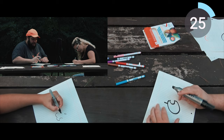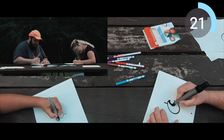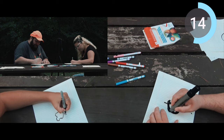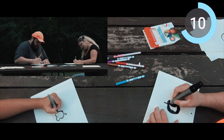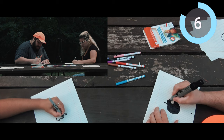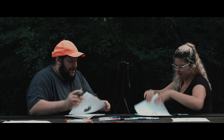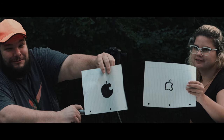Oh, it is small again. I'm sorry. And 20 seconds. How the hell do you draw an apple? 10 seconds. 5, 4, 3, 2, 1. Oh shit, her stem is better than mine. I just drew an apple with a bite out of it.